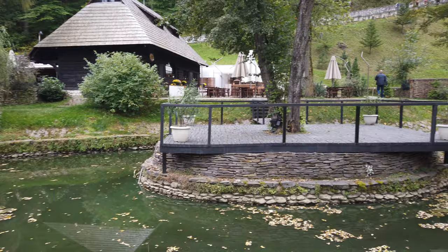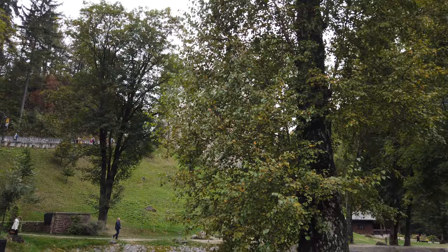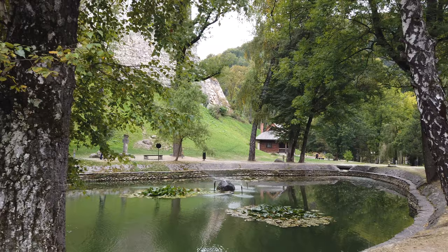This is Bran Castle, or Dracula's Castle, in Transylvania, in Romania. This is your first view of Bran Castle as you walk toward it. You see a beautiful area with a pond and trees, and then, boom, there's this huge rock face with a castle on top. You go up a very steep walkway to get to the front door.